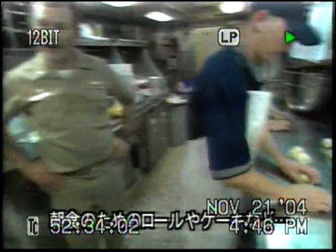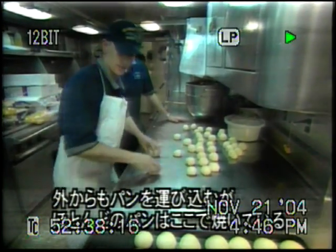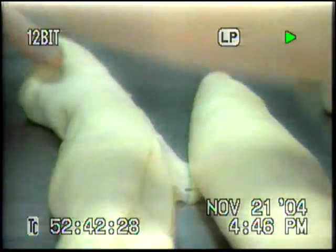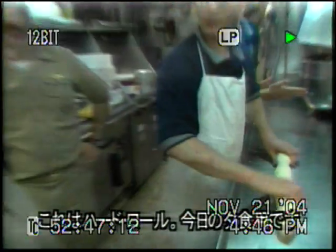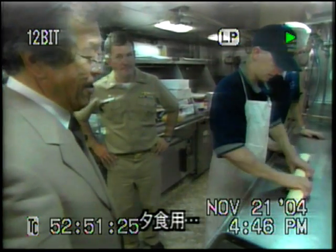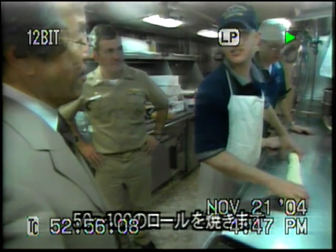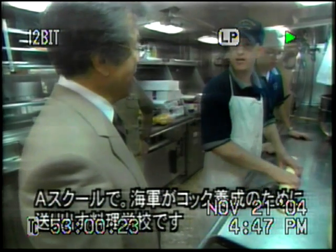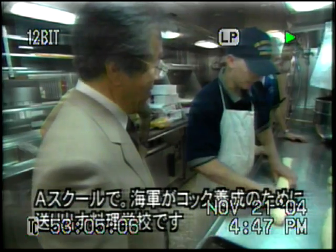Making rolls and cakes and breads, since we take some bread to sea with us, but most of the bread that we have at sea we actually make. Is this for tomorrow's breakfast? This is hot rolls. Hot roll dough. This is actually for dinner tonight. Dinner tonight. We roll about 50 to 100 of these. Where did you learn to make this? I learned it at A school, and it's a culinary school that the Navy sent us to when we become cooks.